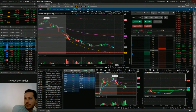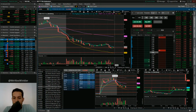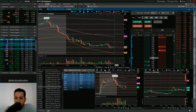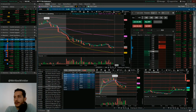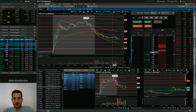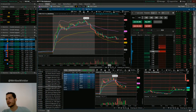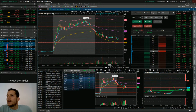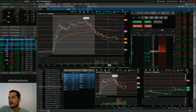OXBR trying here. Kind of looks like EYEN is in a bit of a sell-off mode. Maybe buying some real quick dips on it could be a play, but I'd be a little bit nervous getting stuck in that one bigger flush. OXBR at 181. That's quite impressive. I was not expecting such a nice little pop.